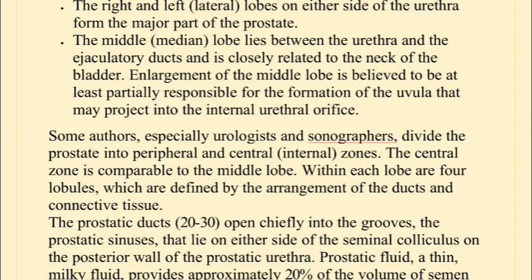Some authors, especially the urologists and sonographers, divide the prostate into peripheral and central zones. The central zone is also called the internal zone. The central zone is comparable to the middle lobe I mentioned a while ago. Within each lobe, you have 4 lobules, which are defined by the arrangement of the ducts and connective tissue.